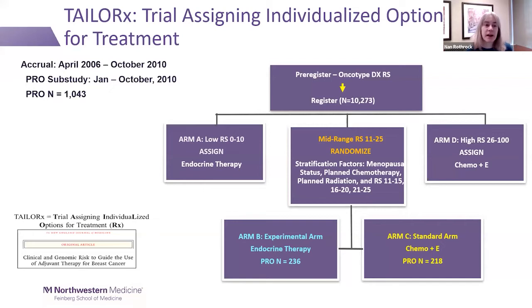So to start, I want to highlight the TAILOR-X trial. This was a landmark trial where women with breast cancer were randomized based on their Oncotype score to either endocrine therapy alone or chemotherapy and endocrine therapy. And this created an opportunity to really look at the unique contributions of chemotherapy. There were about 1,000 women enrolled, and results on the PRO outcomes are based on 454 women who had complete data at baseline and at 3 months.